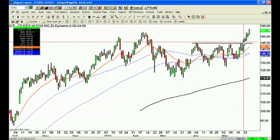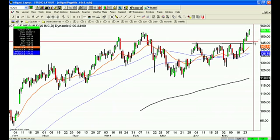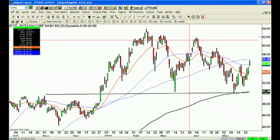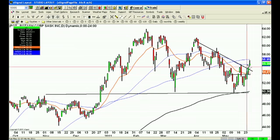If you take a look here, hopefully you have some. This has given some life to the group. This broke above this big resistance area. It's at new highs. And then like you said with potash, POT, you look here, it just started to get above this descending area. We talked about buying it right around here. I do think there's some room.